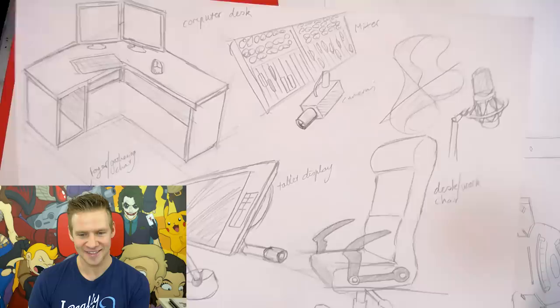And then this is sketching of the stuff I wanted in the offices. The computer desk, mixer, cameras, tablet display, desk workshop. I was frothing at the mouth over having this stuff. The crazy thing is, much like with the How to Draw book that I really wanted to make and have made today, I am so grateful to, obviously not to this extent, but I have a studio space where I get to go to work every day and make content and draw pictures and just have fun with creativity. And that's really what this dream was. I'm just loving looking back and seeing how it's always been the same, you know?